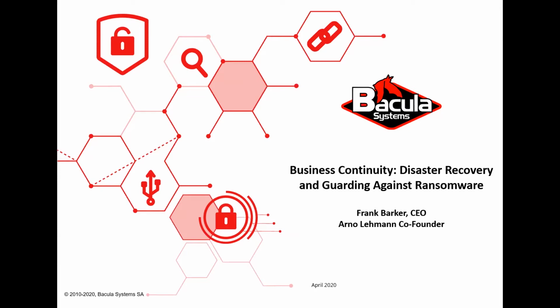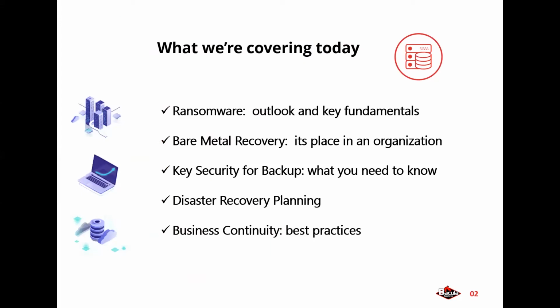So what specifically are we covering today? Well, we'll look at some of the key fundamentals around ransomware and how to protect against it. We'll build on that to bring in some best practices around business continuity. We'll look specifically at bare metal recovery, which should be a key element in any recovery plan. We'll outline some of the key security elements in backup to protect against ransomware. And then finally, we'll cover disaster recovery planning.